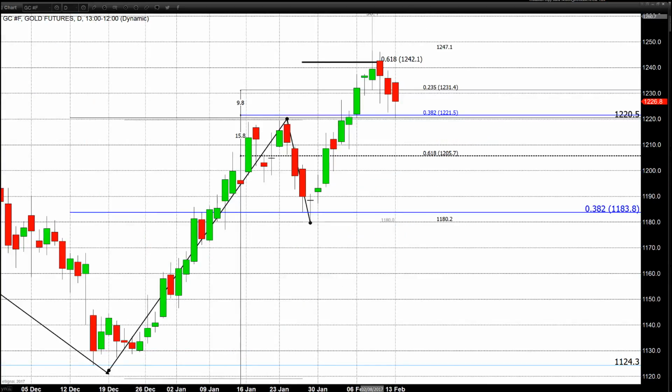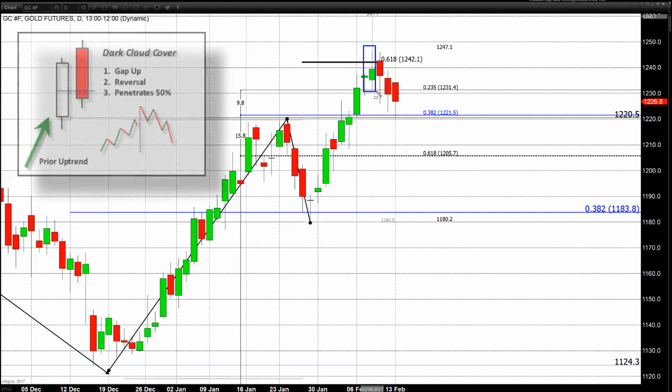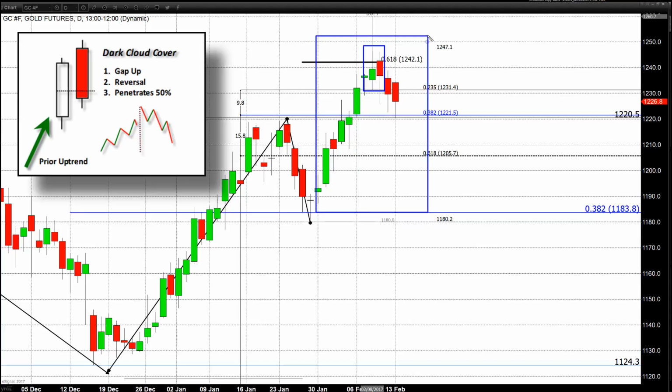And then lastly, I do want to look to see if we can identify any candlestick patterns in the most current activity. Of course, what we did see, and this would have been back on Thursday, was really a dark cloud cover. Dark cloud cover is after a defined uptrend. We certainly meet that criteria here. You get a long green candle, then you get a red candle that opens above it and closes at the midpoint or below, which we can certainly say came true.